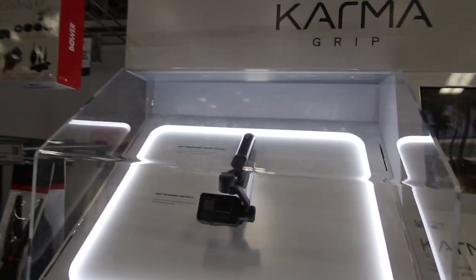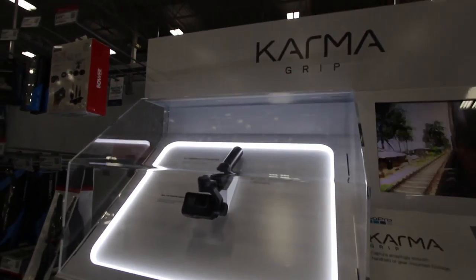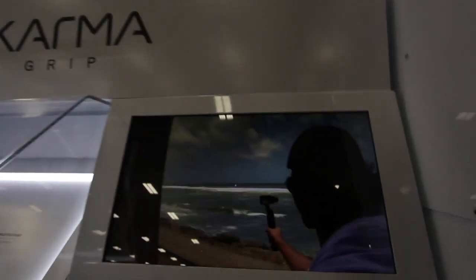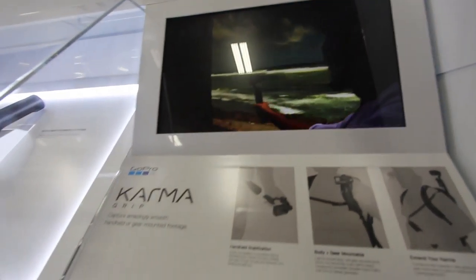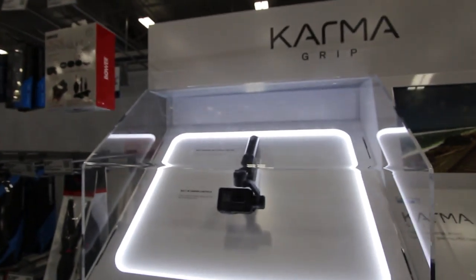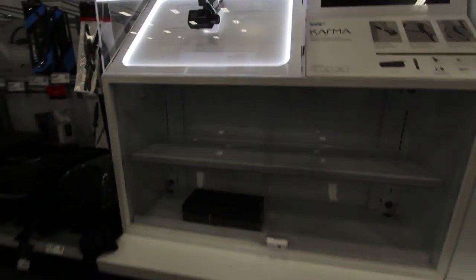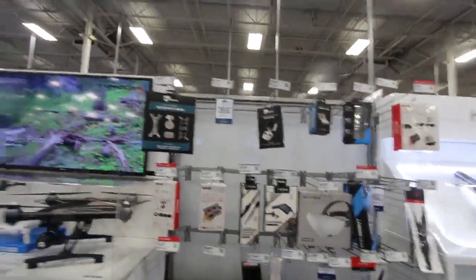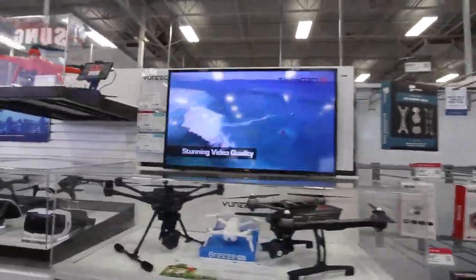But anyways, I like to go search online a little bit. Karma Grip, that's pretty cool. Everything nowadays is about being stable, stabilization. And there's something right there that's kind of neat. Don't see a price on it though. Definitely got drones.